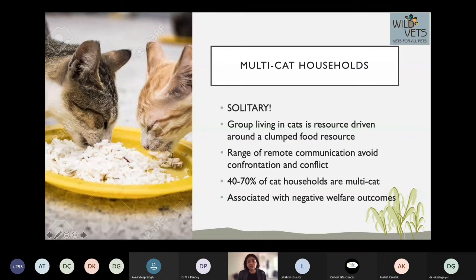Moving on to multi-cat households. So we know time and again that cats are solitary, that group living is actually driven by resources. You will see cats eating together outside. This is because there's a human who feeds them all together. If they have a choice, they would not come together and eat like this from the same bowl.